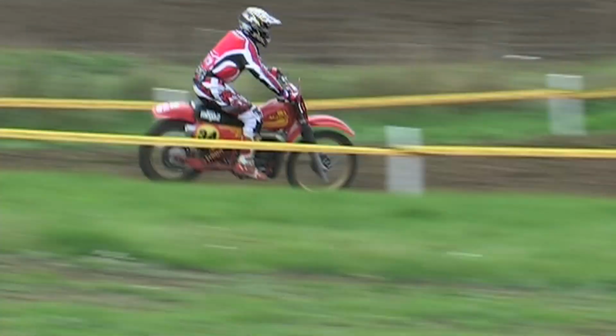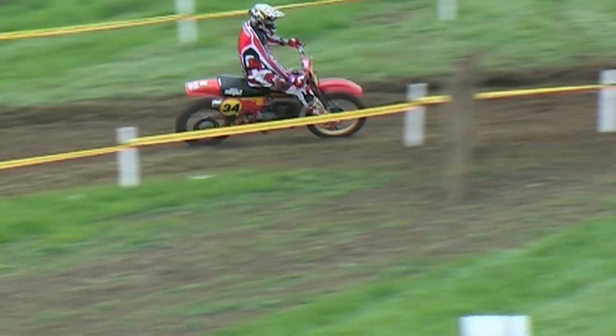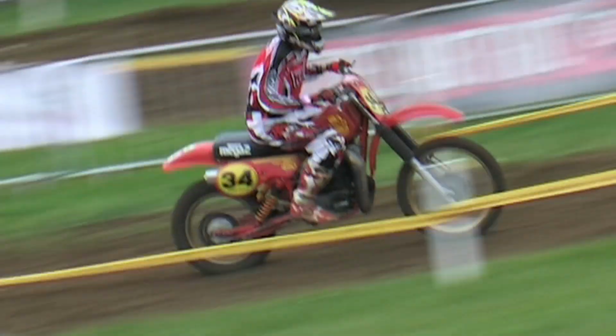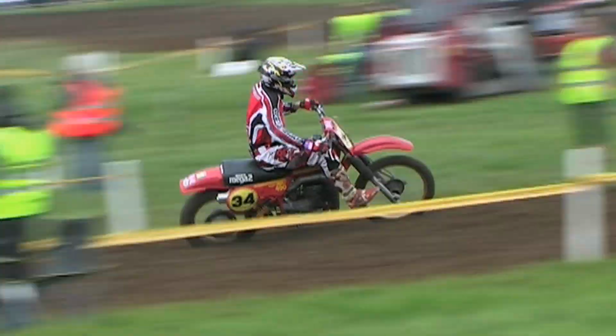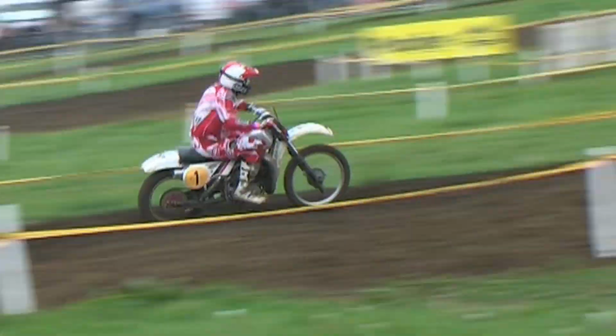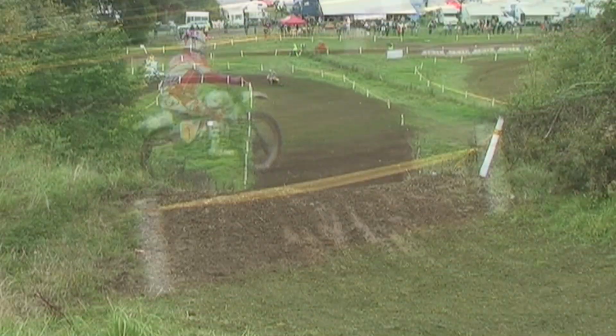So here's Chris Bryan. He's been riding superbly here all weekend. Rode a couple of brilliant races in the Saturday's race programme. It looks like he's continuing where he left off. Number 1 of course is the racing legend Graham Noyce.